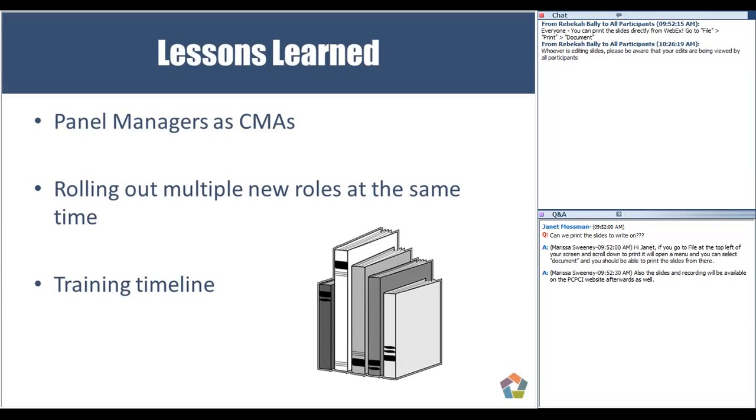Okay, so ideally probably like 3 providers per panel manager. It can be done with more, but it depends on the other responsibilities of that panel manager. Is that panel manager also taking care of admin things like vaccines and phone calls and things like that? So it kind of varies, but 3 would probably be my ideal.